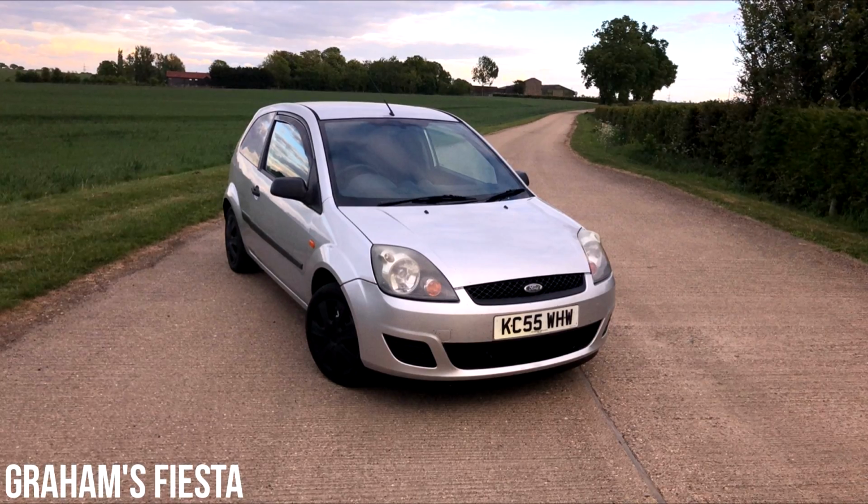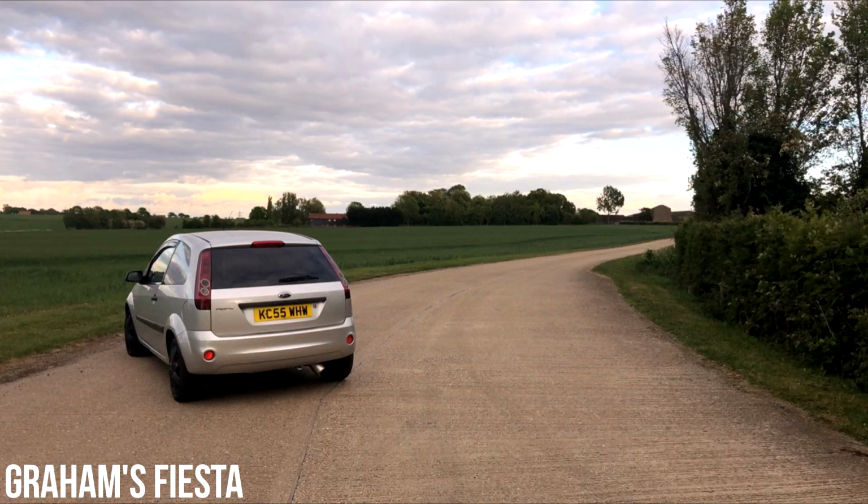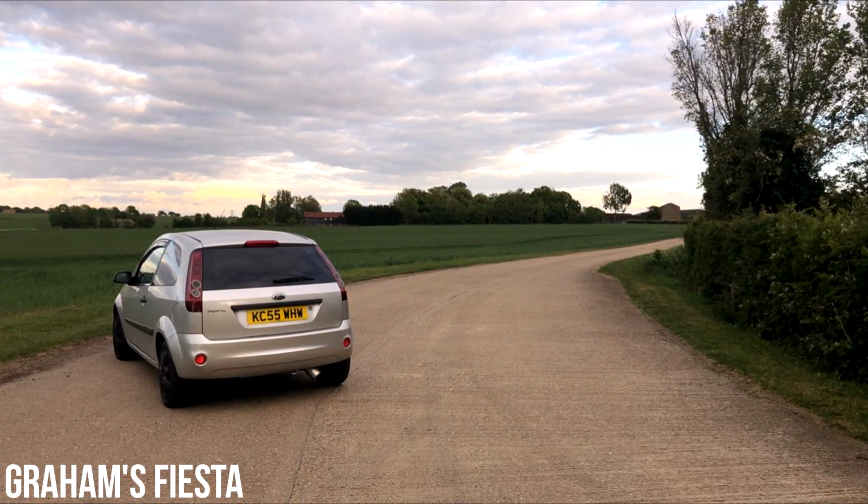And last but not least, we have Graham's 2005 Ford Fiesta Mark 6. Now it's his second car and he's done a few small modifications to it, and I think there's a good opportunity here to make something quite cool.